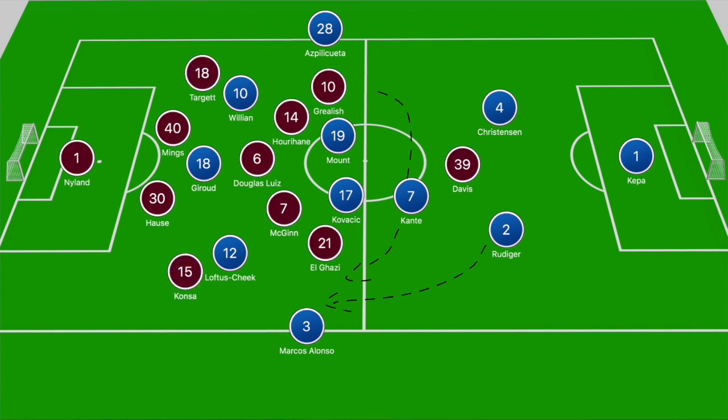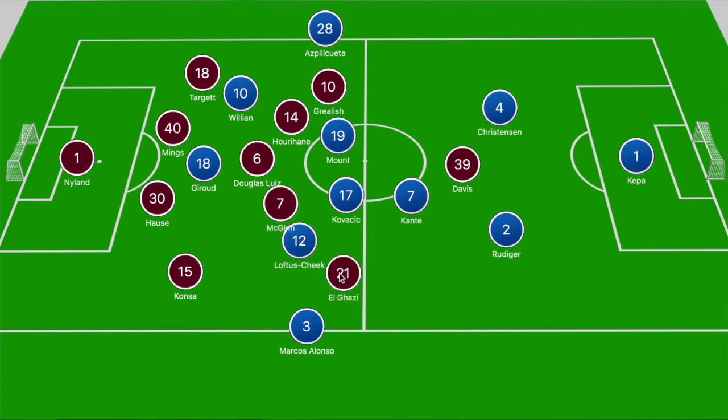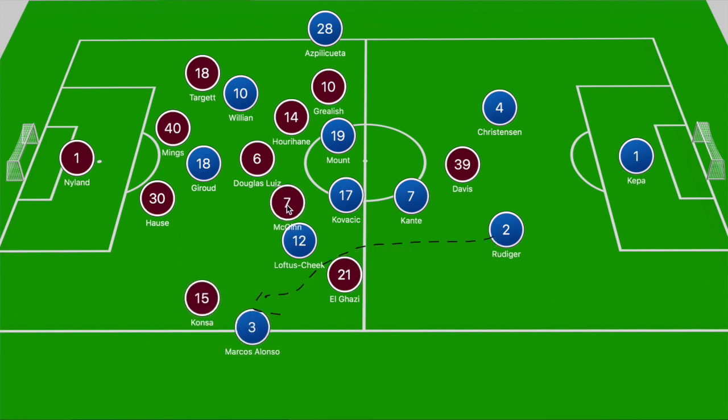When we look to the left-hand side, it was often Rudiger igniting these plays, wrapping the ball around the narrow, wide right Aston Villa player, or looking to find that gap between McGinn and El Ghazi, or McGinn and Grealish. When you look to the earlier stages, what you ended up seeing was Loftus-Cheek dropping off into that zone. Rudiger was able to slide the ball in between El Ghazi and McGinn to find Alonso, and that pulled out Kante. And what we end up seeing here was that Mason Mount made a run off Douglas Luiz to get that poked ball into that space.